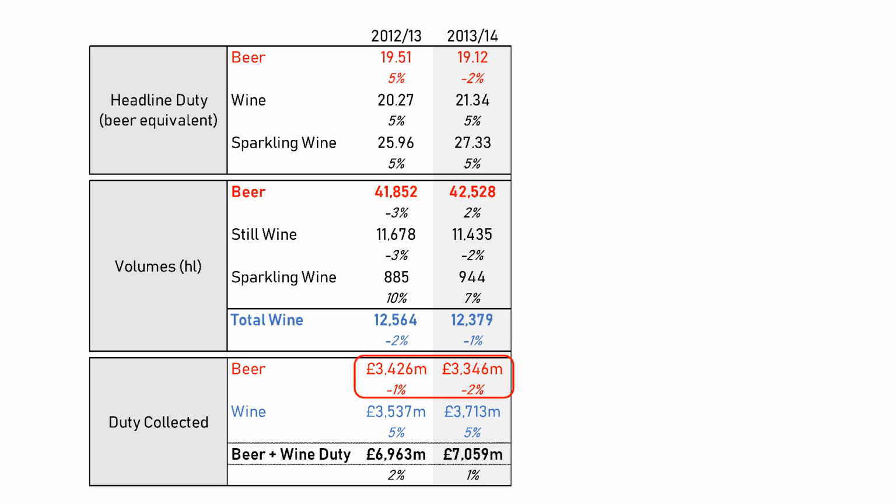And even though wine volumes decreased, there was a £176 million increase in the amount of duty collected. And as far as I'm aware, not one single person complained or said anything. Given the lack of any negative consequence, let's move on to the 2014 budget.